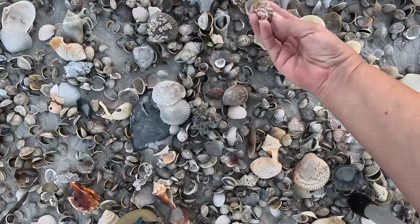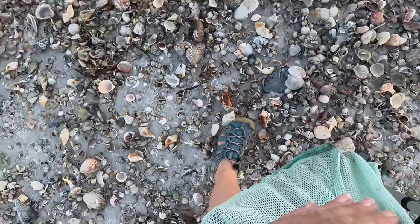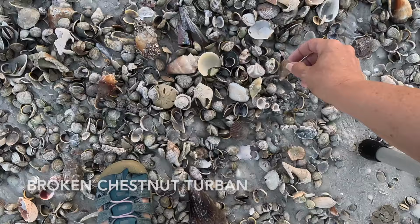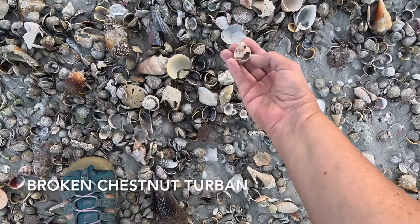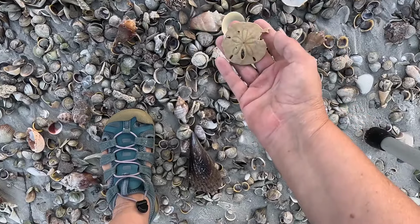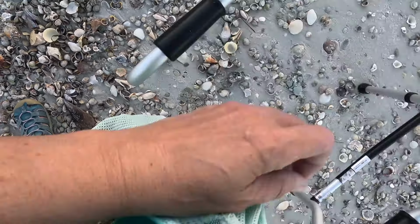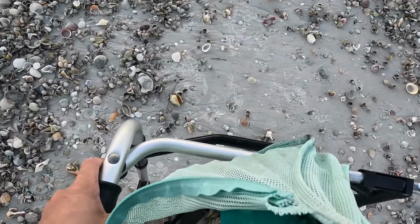What do we got here? Broken. Broken. Not broken. Oh. Well, hello, Chestnut Turban. Surprised to see you here. Oh, look at that little sand dollar. Oh, just broke in my hand. Yeah, I'm seeing a lot of broken things because they got slammed all against these rocks. Look at that. Not whole, but I'm cutting that piece off. That's great color on that. That's gorgeous. Super cool. Well, I'm definitely getting a lot of pieces I can cut up and do things with today.